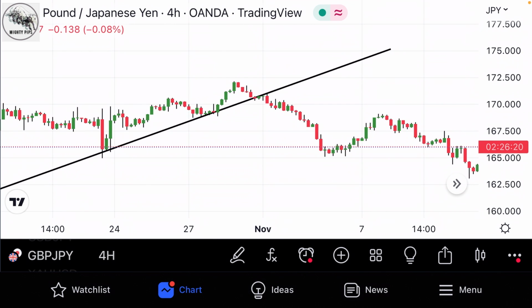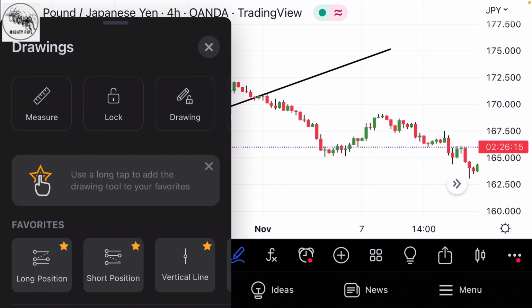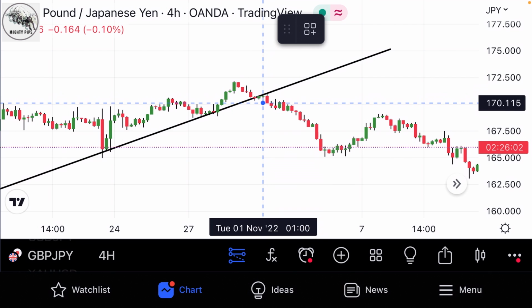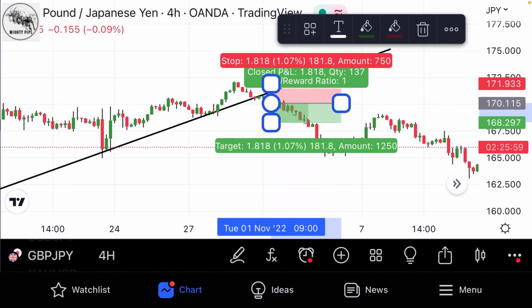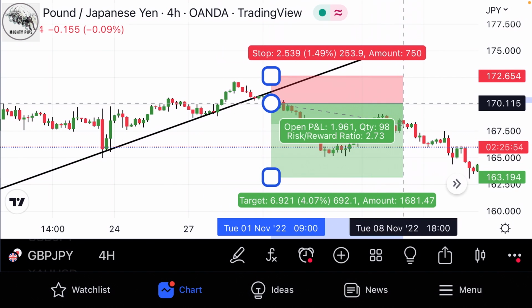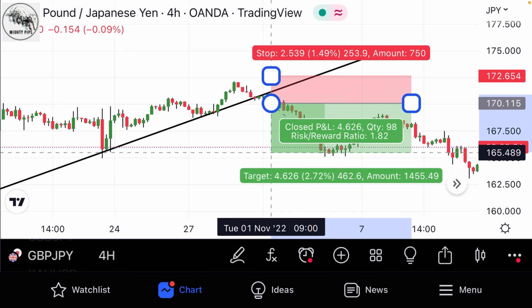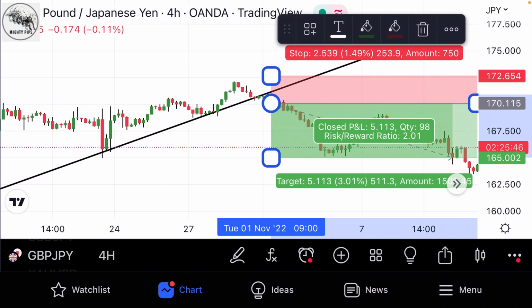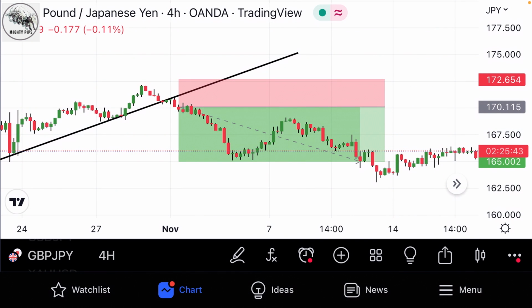So what you want to wait for when price breaks below the trend line is you want to wait for a bearish engulfing, which appeared here. Okay, so after the bearish engulfing, you want to take a short position, put your stop loss above the trend line. Okay, just above the trend line, and then go for at least a 1-to-2 risk to reward ratio. Okay, go for a 1-to-2. Okay, so you can see that this was achieved.